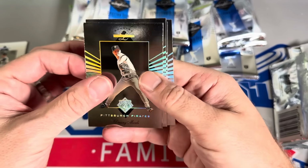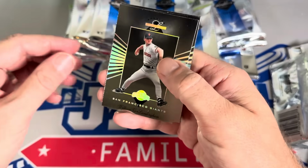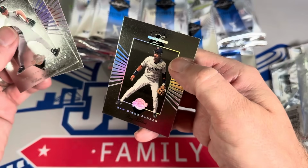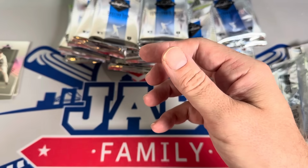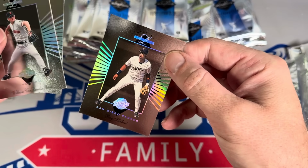Here we have Dan Maselli, former Pirates closer. Scotty Ruffcorn right there with William Van Landingham. I used to like him a lot as a kid. I used to think that William Van Landingham was the next big deal. And last but not least, we got a Ray something or other. I can't even read that. Ray Holbert.